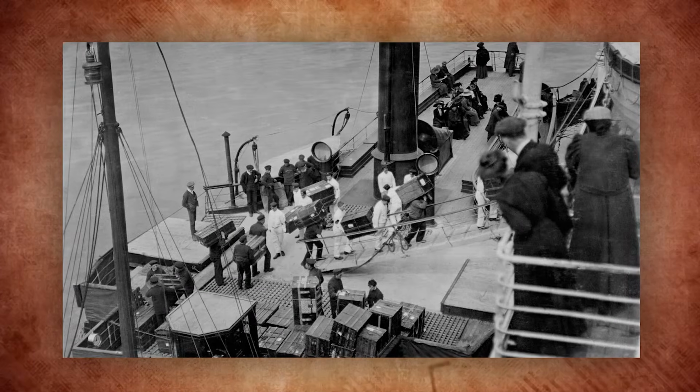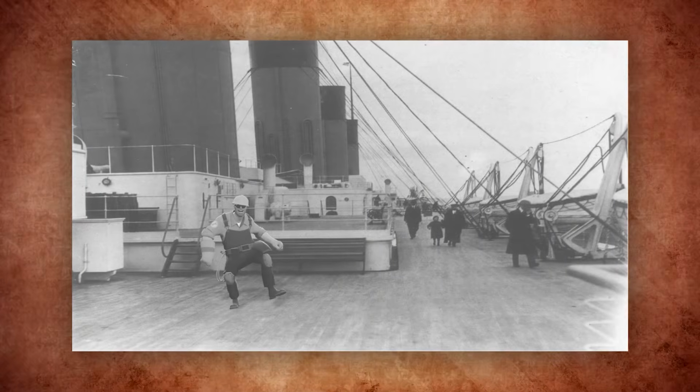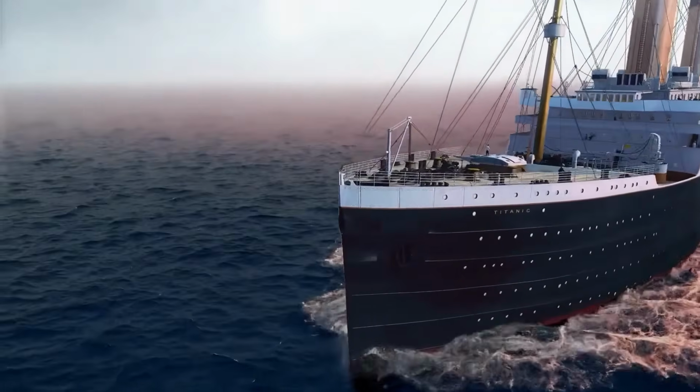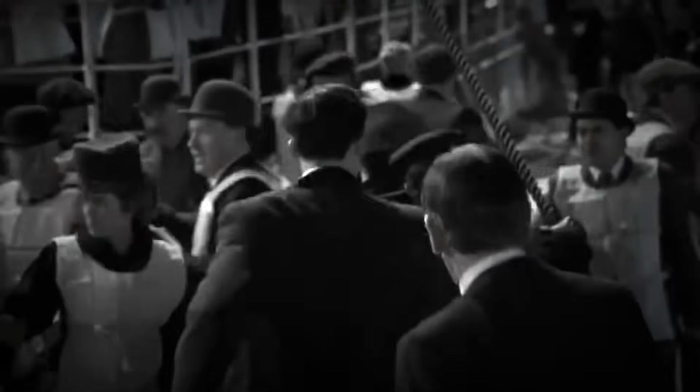In capturing the raw emotions and daily lives of those on board, these photographs offer more than just visual documentation. They shift the way the Titanic's story is told, emphasizing the individuals behind the tragedy and ensuring their stories continue to be remembered with dignity and empathy.